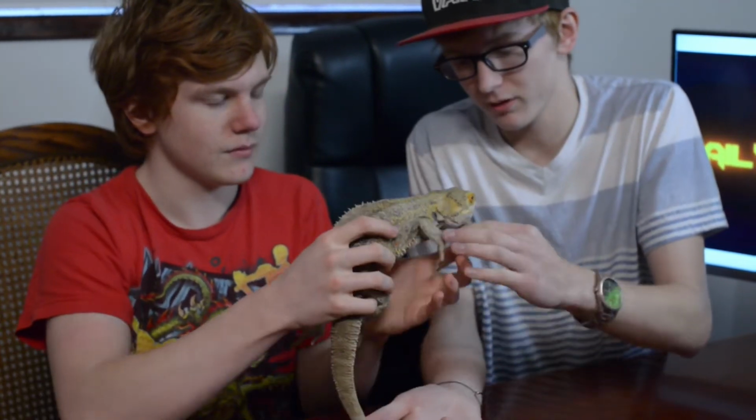You want to make sure that they have calcium available to them, just in a separate bowl, or you can dust their insects in calcium whenever you feed them. That's important for them so that they get the right nutrients for their body to grow. Calcium helps them get the right nutrients they need, and that UV light helps them absorb that calcium.